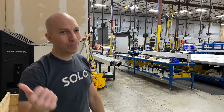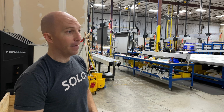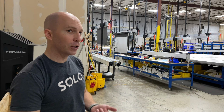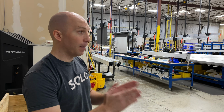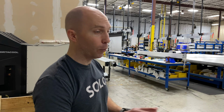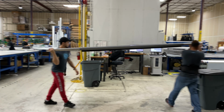And like I said before, every single person on this crew simply cares. And they just want to be able to give the customer a product that's going to be a good experience for them and give them a lasting product that'll last a long time without any issues. Everybody cares about that. It's fantastic.